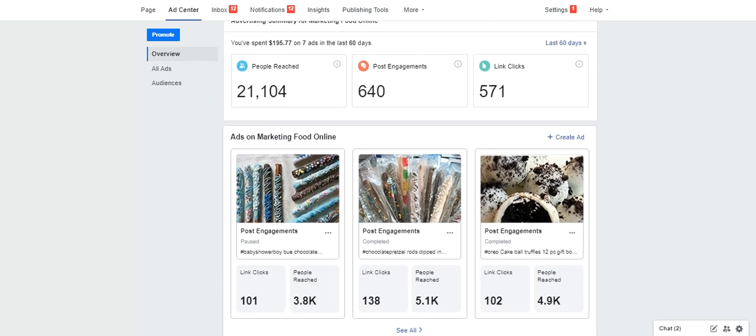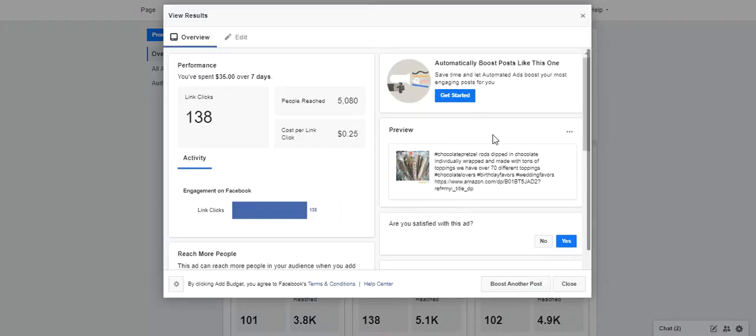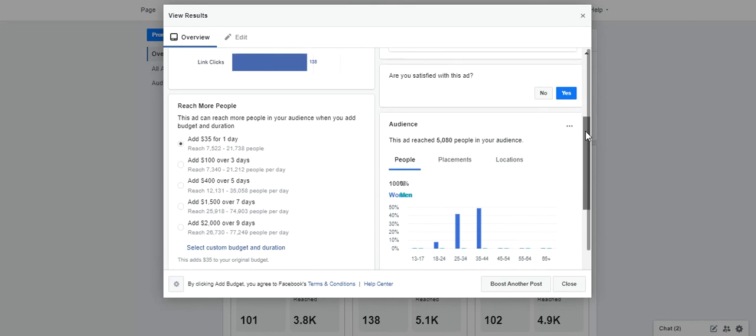Once you do that, here is what's worked for me. I'm going to click on this one here. This is our chocolate pretzel rods. Let me explain how this worked. I have a product, the chocolate pretzel rods. You get 16 rods, it's $24.99, and we have it on one of our e-commerce stores. So what I did was copy and paste the URL, put it up there, and get it posted.